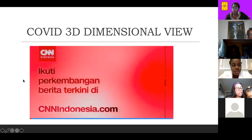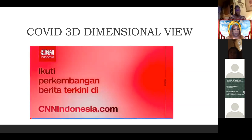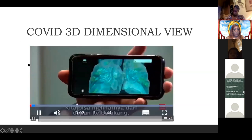Okay. So this is an internal view of what this virus is doing inside of our lungs. It's really attacking your lungs. That's what it is. And it also causes other issues in the body, but that's what it is. It affects your lungs.